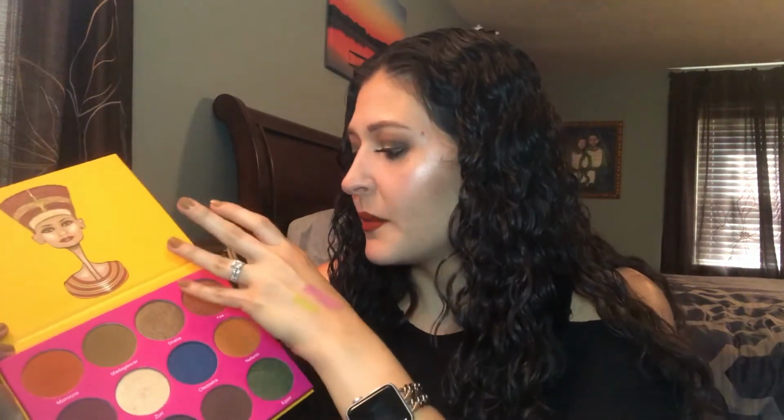Let's see. This color right here is kind of a pretty orange shimmer, really unique. Oh, and this copper here. Oh my God. This bronzy coppery shade. Let me just show you on my hand. I mean, they're just so stinking gorgeous. And if the quality wasn't there, that would be one thing, but it is. They're just beautiful. I mean, they're all beautiful, but some are more intense than others.